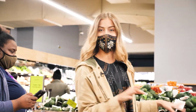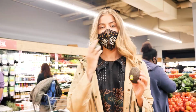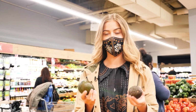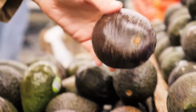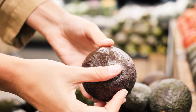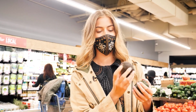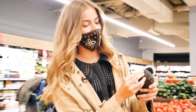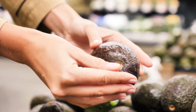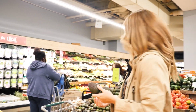So here we've got the avocado section. Now there are actually different types of avocados. My favorite is the Hass organic avocados. As you can see, their skin is slightly darker and they have a really rich, creamy flavor. And the best way to know if an avocado is good or not is actually by doing the navel inspection. So you just take this little thing, and if it flicks off really easily and it's beautiful and green inside, that means it's ripe and ready to eat.